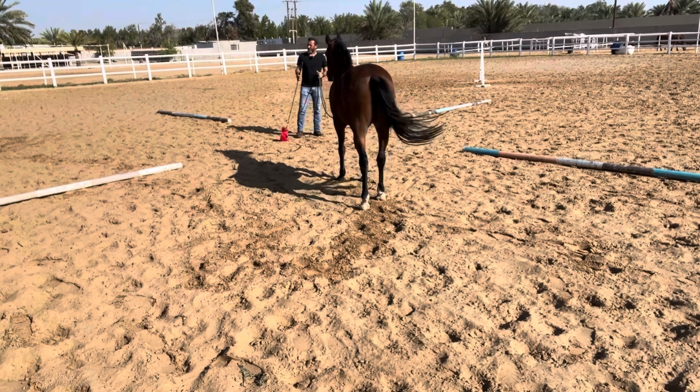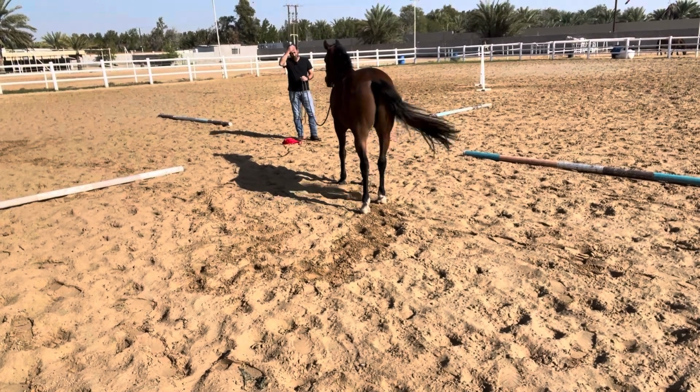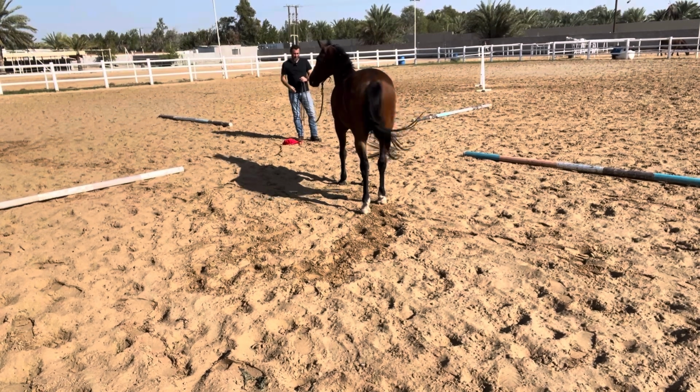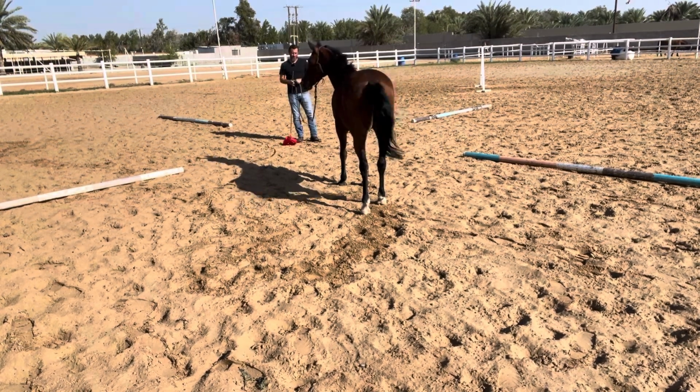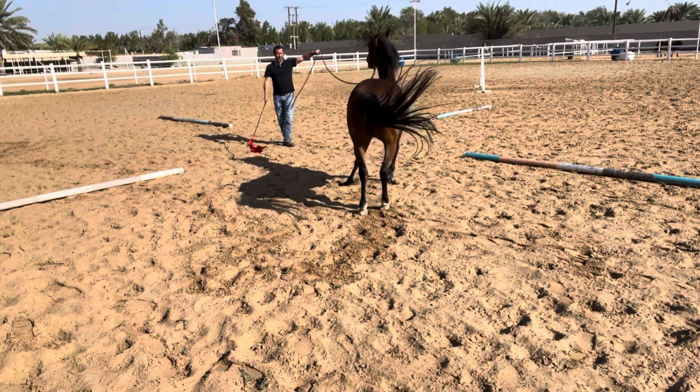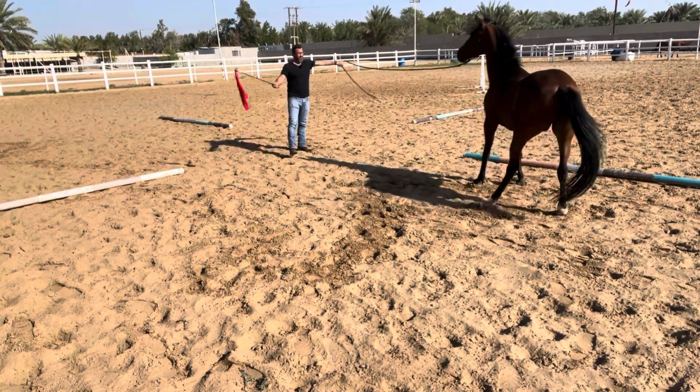Okay. So levels of pressure, it's going to be point in the direction that I want him to go, cluck, cluck, and then just keep increasing that pressure until he takes a step in the right direction. Here we go. Point, cluck, cluck, raise the flag. Okay, bit reactive to the flag.